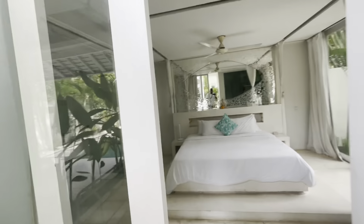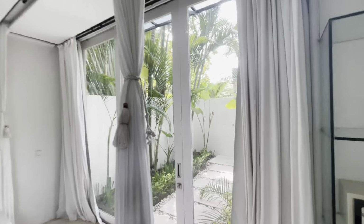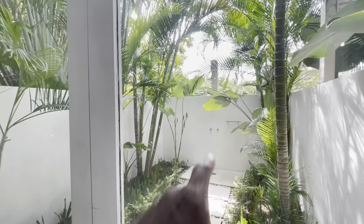Sorry, my big finger's in the way. Here's another one. You can see the classic, got the outdoor shower. The one thing I recommend, and if you guys want more information, you can book a call with me below, but you want to make sure that you see the villa first. So when you come to Bali, book 4 or 5 days in a hotel, and during that time period, use that time to go around and look at the villas, see them for yourself.